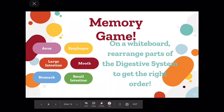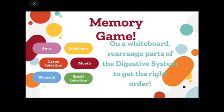So here's the memory game I was talking about earlier. On a whiteboard, you can rearrange all the different parts of the digestive system till you get the right order. Great practice.